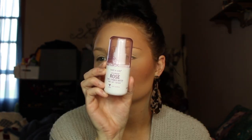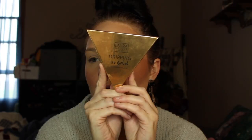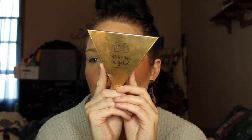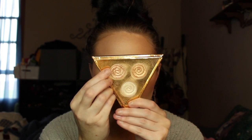Then I am just spritzing my face with the Wet n Wild Rose Spray just to settle all the powders and get ready for highlight, which I am using the Laura Geller Dripping in Gold palette, and I'm going to be using the almost rose gold shade, and I'm going to be putting this lightly. I usually like a pretty heavy highlight, but today I was feeling a little bit more subtle, so I'm going to be putting this on my cheekbones, forehead, nose, chin, but just not using as much as I usually would.